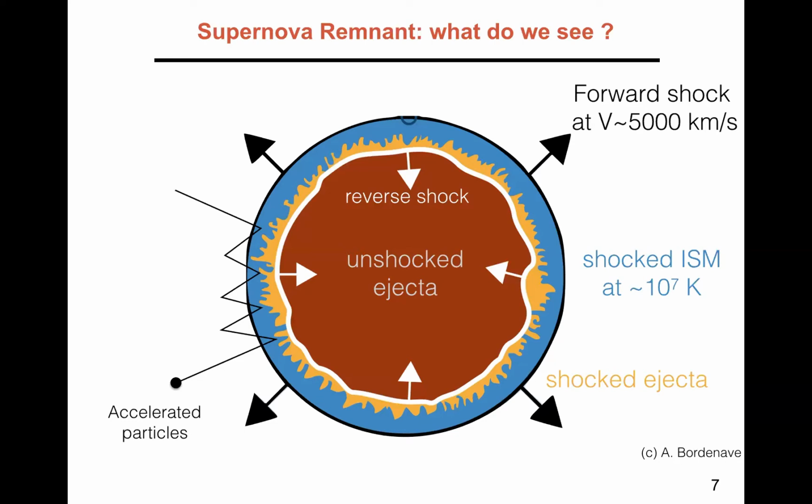The previous one was a movie with real data, and this is a schematic view. So what do we see? We see first the forward shock, which is really the aftermath of the explosion: the 10^51 erg of kinetic energy that are injected, creating that bubble of hot gas. The shock will heat the interstellar material to keV temperatures, and that's why we can see them in X-rays. There is then a reverse shock that will form at the contact with the ISM, go inward, and shock the material that was processed by nucleosynthesis during the supernova.